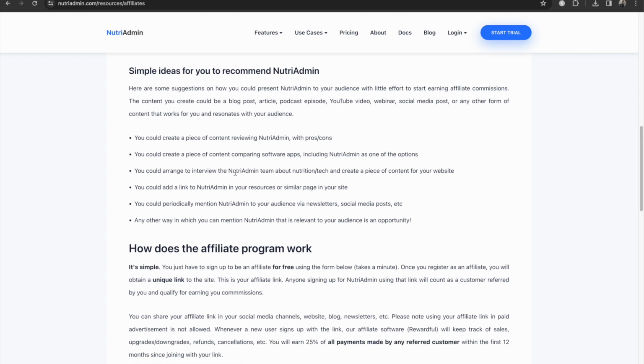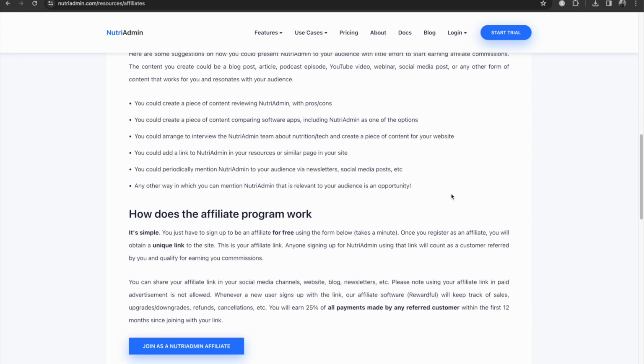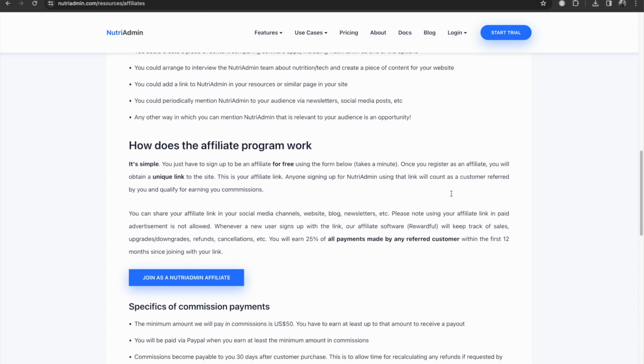But for example, if you have a blog post that provides educational materials for nutritionists, you could have an article that is like, here's one of the options you can use to create meal plans more efficiently, and you can talk a bit about NutriAdmin and what it does. And then you can say, if you're somebody that makes meal plans, perhaps you can try it out. And then perhaps it's a good idea to add a disclaimer that you will earn an affiliate commission if somebody joins with your link, just to be transparent. But it's up to you how you do it, obviously, as long as it is not something deceiving.